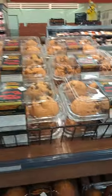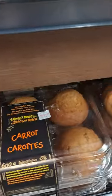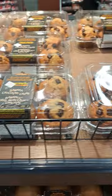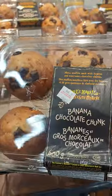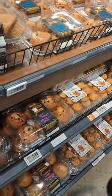So in this area guys is all muffins. There is a chocolate muffin, there is a carrot muffin, and blueberry muffin. So I'm gonna pick chocolate muffin because this is the favorite of my family, my children. So I'm gonna buy this. This is so good and the price is good also.